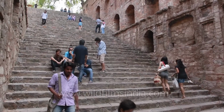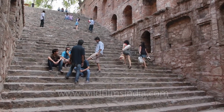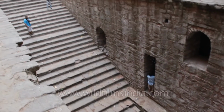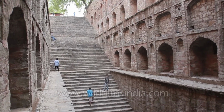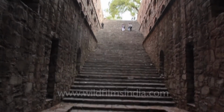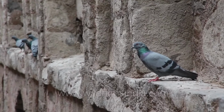What has witnessed the bygone days of a calm past now has become a peaceful haven for young visitors. 60 meters wide and 15 meters long, this Baoli is also in desperate need of renovation like the others. The city skyline fades as you enter the step well. Hundreds of pigeons can be heard gurgling, breaking the thick silence of the Baoli.